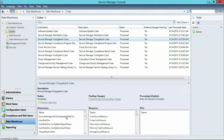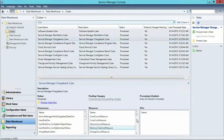And you see all of your dimensions and data that you can start to manipulate and measure and identify the cost for within this environment. Then you can analyze that cube within Excel. So now that I have my chargeback cube, I want to analyze this in Excel, and I want to process that cube.